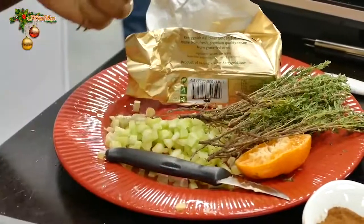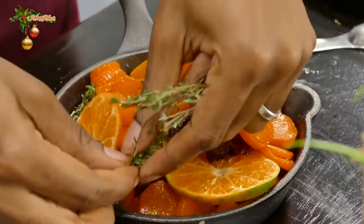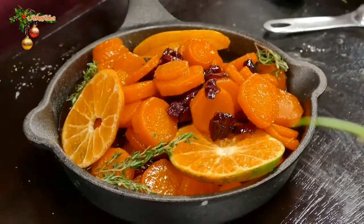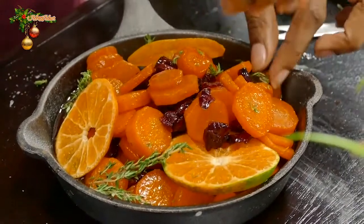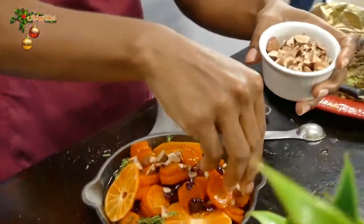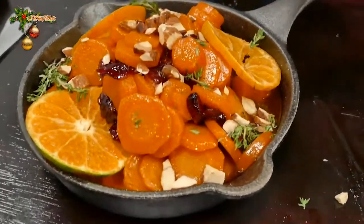Again, for color. Listen, herbs, as I told you, are one of my favorites. You're getting 2-for-1 today. Delicious recipes and some plating tricks from the expert. Let's do a few sprigs of the thyme. There you go. And then we have some roasted almonds. Beautiful. There we go. Voila.